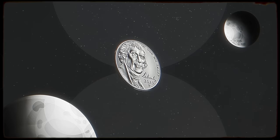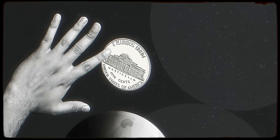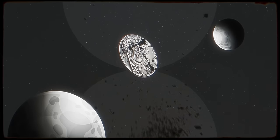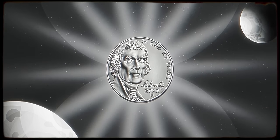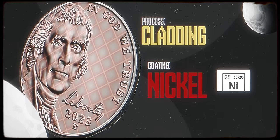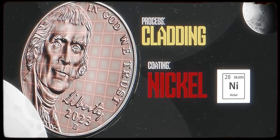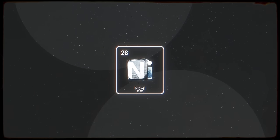This is the famous nickel coin. It's been passed from hand to hand for decades, thrown, lost, found in the dirt, and still retains its original appearance. It succeeds in doing so because it is composed of, surprise, surprise, nickel, which protects against corrosion. In fact, we should be grateful for this shiny, silver and white metallic element.